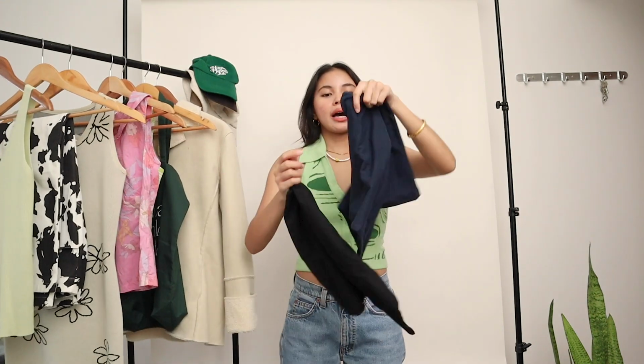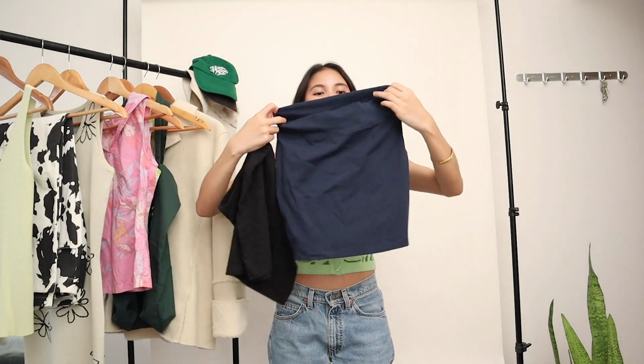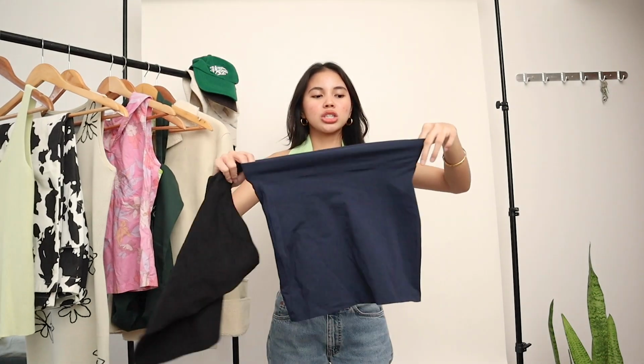Okay, more skirts pa. So I got this. Ito mas maiksi to dun sa kanina. It's just a cotton stretchy skirt. Favorite! So ito yung medyo sporty ka ng tignan. And this is for me. Tama na yung length niya sa akin, so hindi ko na siya pinafold. Hindi ko na pinafold yung upper part niya. I love this skirt.